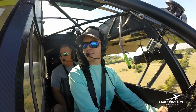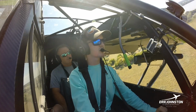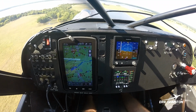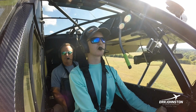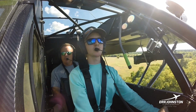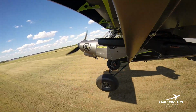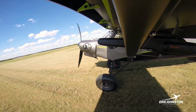Silverton traffic, Supervision Hotel, turning final for the grass. Do a little baby slip here. That was impressive.